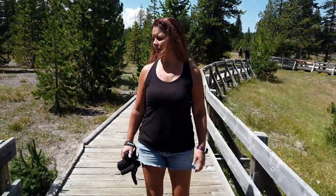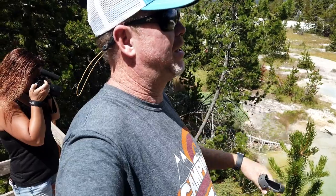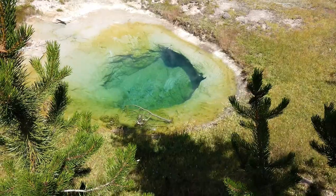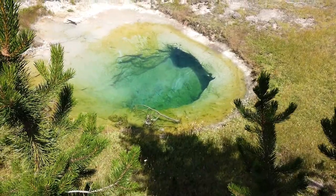This is for thin crust. So there are a few people here, but a whole lot less than normal. This is the West Thumb Basin. And there's just a bunch of pools like this, really hot pools. See that water? I do see that water. I think there's snakes in there.